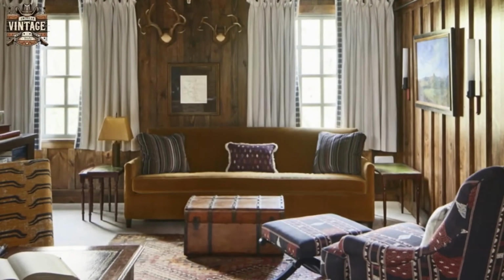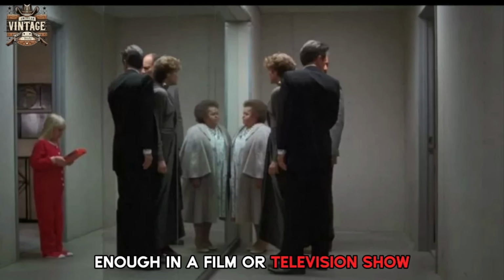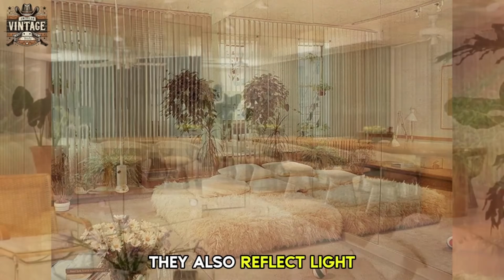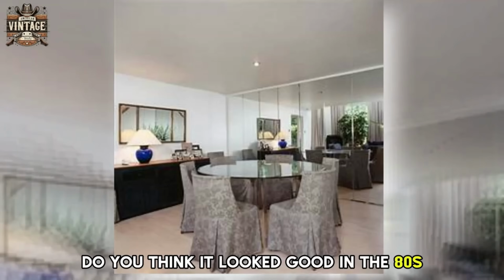Well, maybe not every home had a floor-to-ceiling mirror, but you probably saw it often enough in a film or television show. Mirrors have long been a device people use to make a small room feel bigger. They also reflect light and create a sense of depth and space. Do you think it looked good?